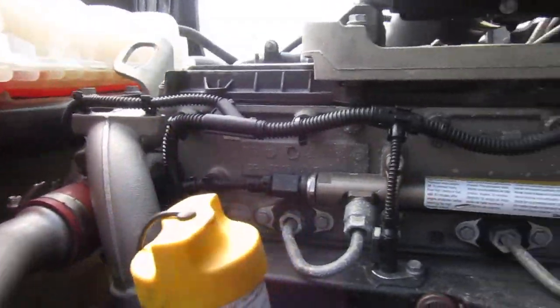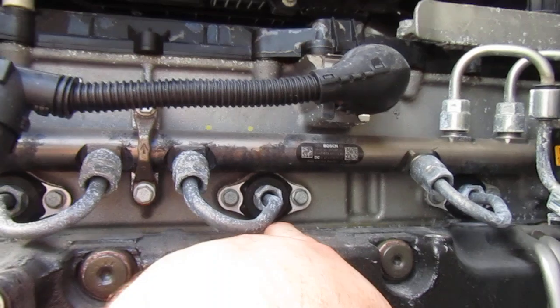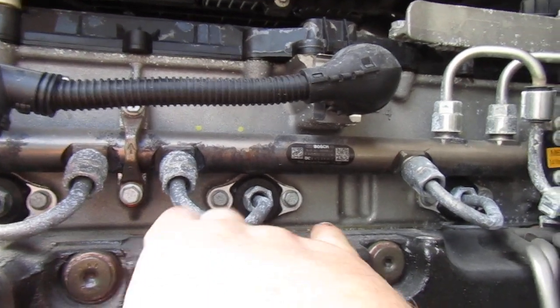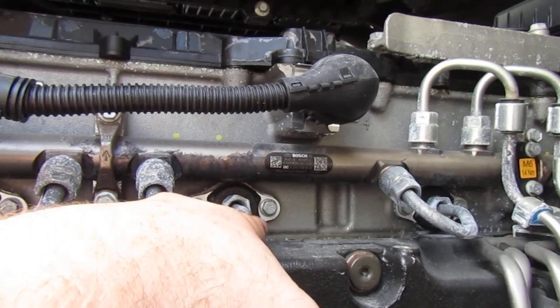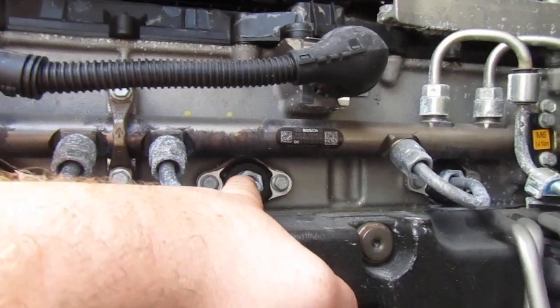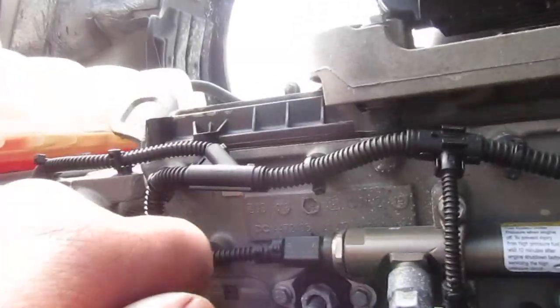Oh yeah. Lots of times on these DD15 Detroits, you'll see a little bit of wetness around the little fuel rail. That'd probably be the injector. I'm not a mechanic, right? I just kind of know what to look for. And you see wetness right there. No wetness there. That's nice and secure.